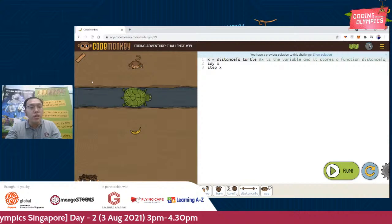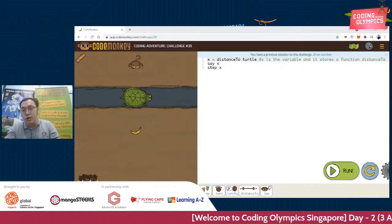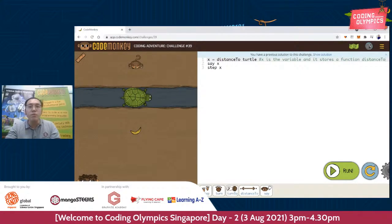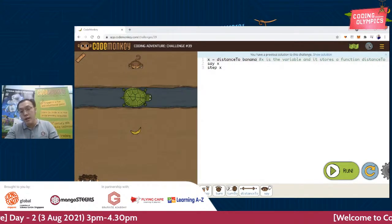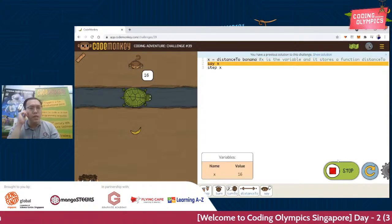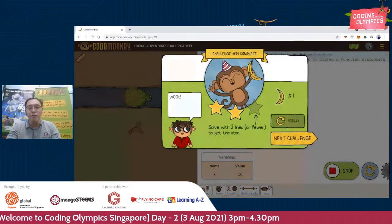So instead of distance to turtle, what do we need? Instead of distance to turtle, we will now use distance to banana. Why distance to banana? Because remember, our objective is to get to the banana. So distance to banana. Now, I believe this will give you only 2 stars because there's a trick to this. There's a trick to challenge 39. Yep, it gave you 2 stars, right?